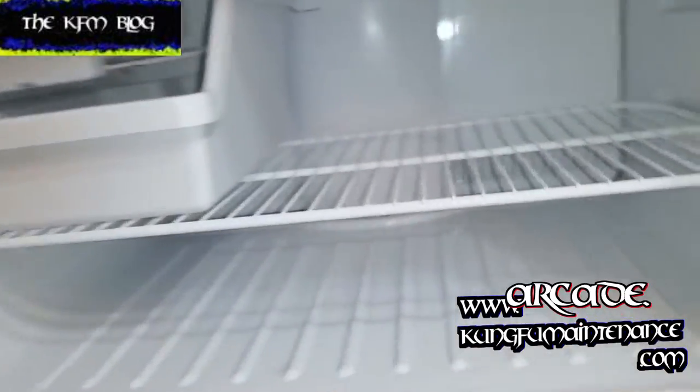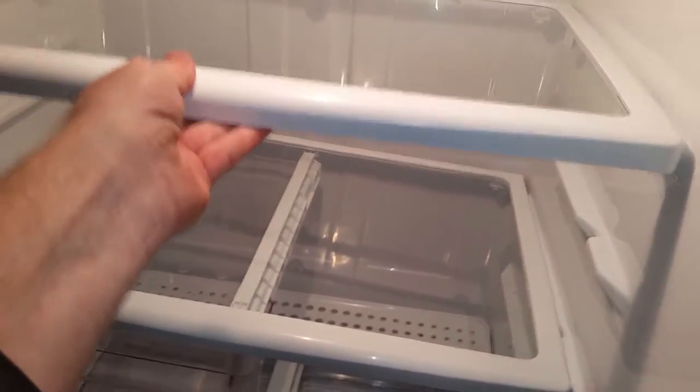You got door bars that go in different ways, and every single refrigerator has a different style door bar. And shelves come out in various different ways. This particular one actually just lifts and pulls out. You got to lift up at the back. No. Boy, I'm on a roll today, huh?